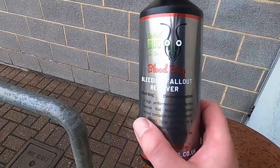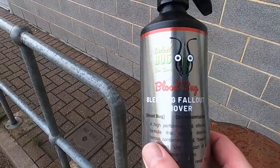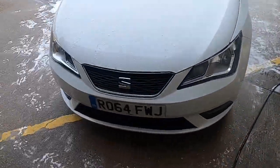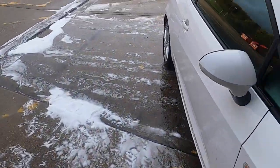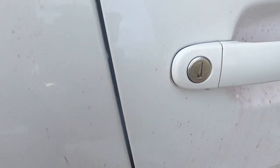Okay folks, Bug Bleeding fallout remover. I've seen it on the wheels, and I made the observation that it may be a bit thin, but I'm actually reassessing because it's not actually that thin, so I stand corrected. That's been on a couple of minutes and it's not really running off, so my initial observation might not be correct. Loads and loads. It reacted quite quickly, exactly like it did on the wheels.